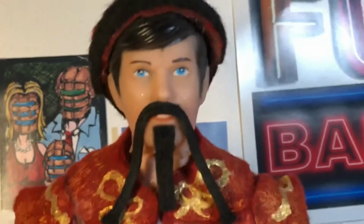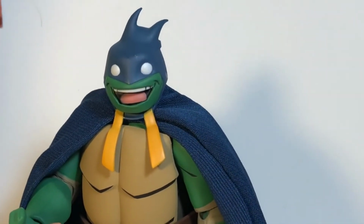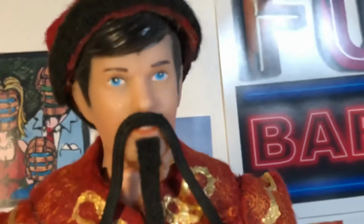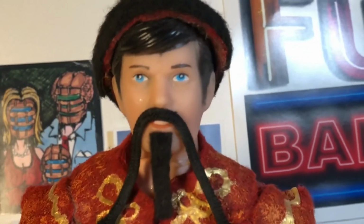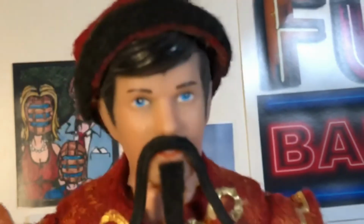Yeah, if I had any negatives, it would be the fact that it didn't come with an uncowled head. But I get it. The gimmick of this figure is the fact that he's dressed as Batman. And honestly, he looks cute like that too. And two, I guess because he doesn't have his nunchucks. But really, the only biggest gripe that I would have about this figure is the fact that it was $29.99. Because, man, toys are getting expensive. What's an evil genius to do? Print more money? I guess I can get on that.